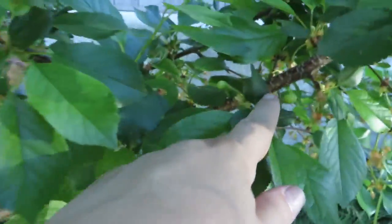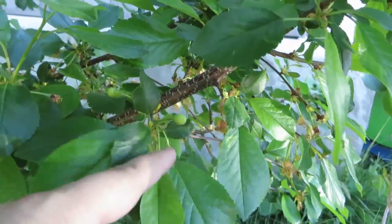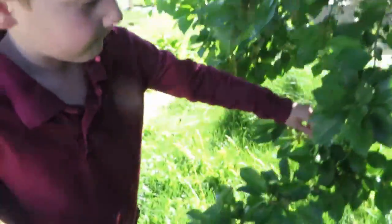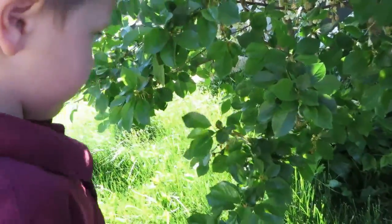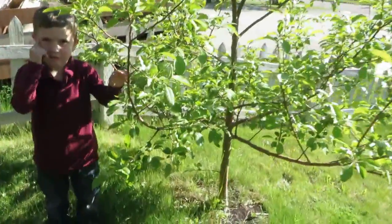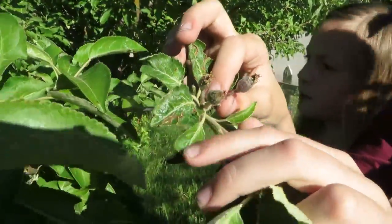Look here, a baby cherry. Oh, look, there's a bunch there too. They're actually in cherry season. Did you find another one? Oh, good job, a baby cherry. See, it is a cherry tree. That one's an apple tree. It didn't have any flowers on it yet, so there won't be any apples. Oh, look, Mom. Oh yeah, there's some apples. There's going to be a few apples.